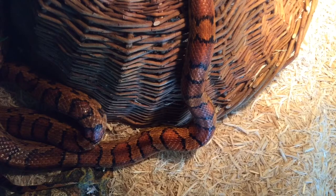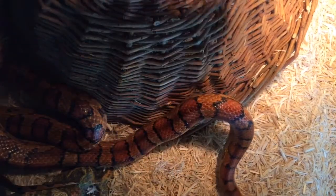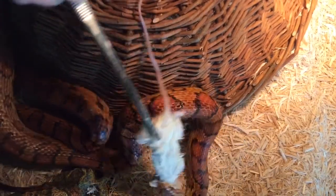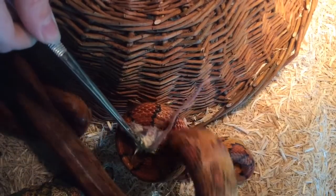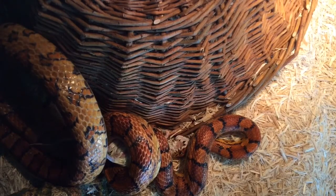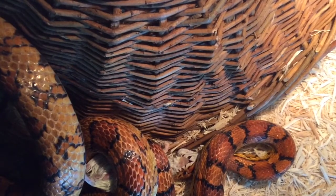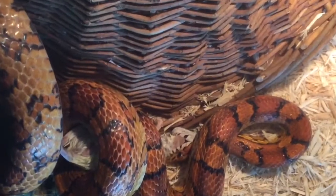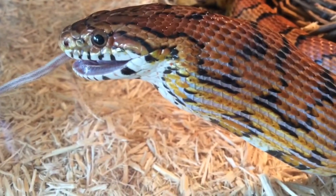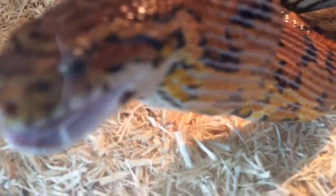So Hash is about to receive his mouse. I'm going to bring it in from over here. Hash. He's going to drag it down. It's interesting. You compare him to his brother Vegas, and he seems a lot more gentle with his strikes. Definitely when it comes to approaching the mouse and consuming it. So now we can see Hash finishing up his mouse, and he's checking out the camera right here.